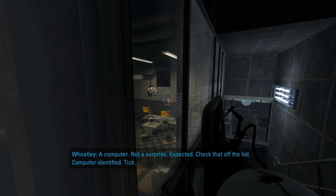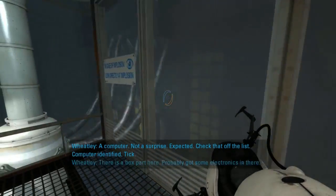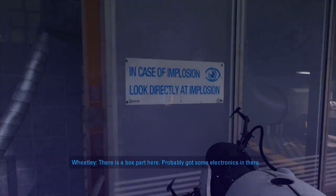Computer. Not a surprise, to be expected, to be honest. Check that off the list. Computer identifier. Guys, tick. I think we might need to do something because Wheatley's an idiot.